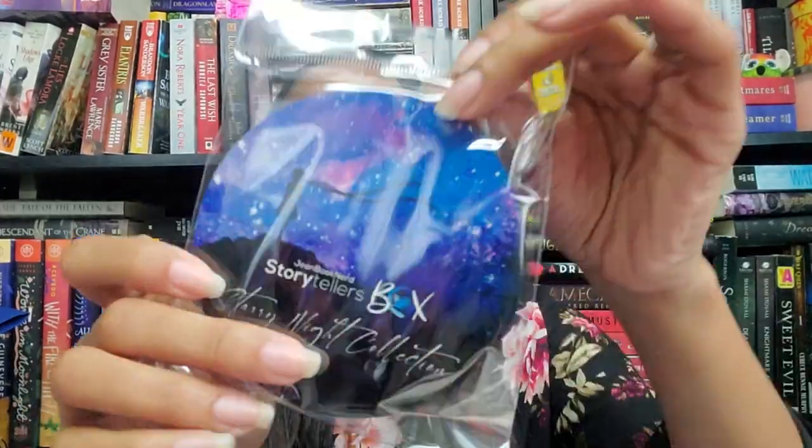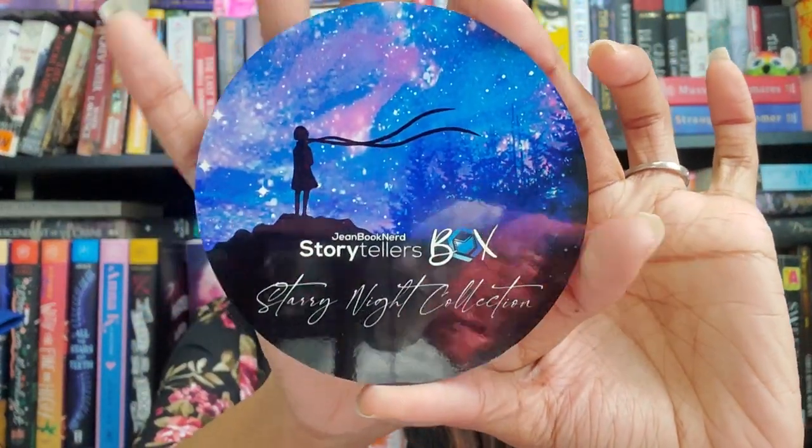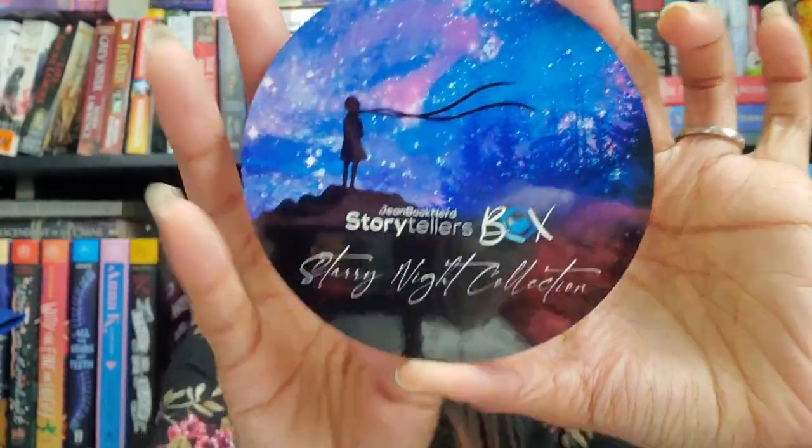What's this? Is this the, yes, okay, coaster. So we have a coaster this time. I like coasters. I use them in my room. But yeah, this one is Starry Night collection. This is so dope. And the back of it is just cork. So that's dope. I like that. Definitely going to be using this with my JeanBookNerd Storytellers mug, of course. I'm going to preserve, like I said, this box because this is pretty.